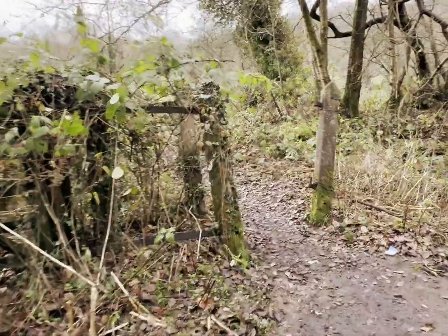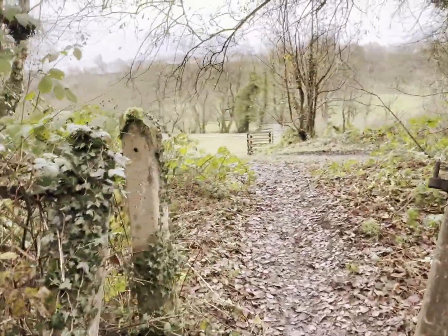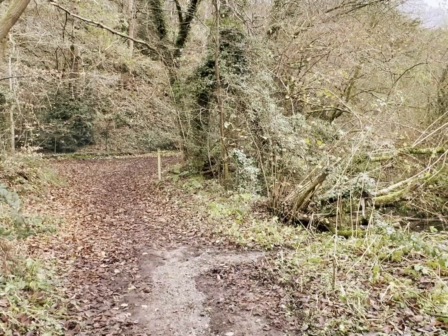Just before we do leave, if you look back, we can see that the path crosses the canal path and heads up to the right hand side. This takes us to the Alton Towers estate.